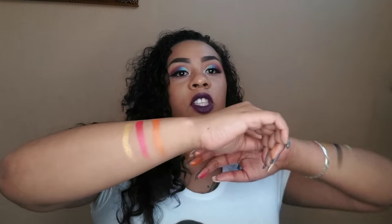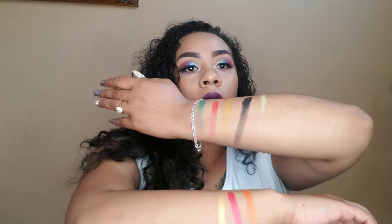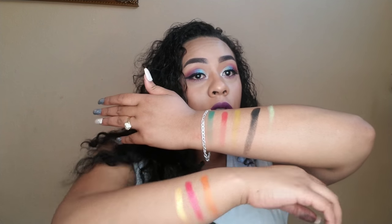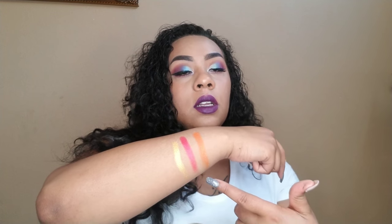I like that shimmery color. So this is the orange. That is bomb. So these are the colors that I did not use. These are all the matte shades that I didn't use, and these are the rest of the shimmery colors that I didn't use.